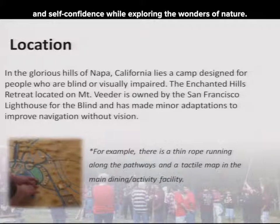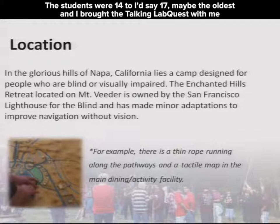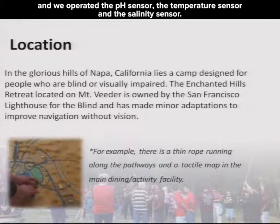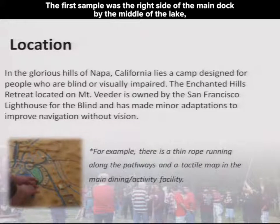So what I went to was the summer teen camp. So the students were 14 to, I'd say, 17, maybe the oldest. And I brought the Talking Lab Quest with me, and we operated the pH sensor, the temperature sensor, and the salinity sensor. The samples we took were from around the area's Camp Lake and the sink's tap water. The first sample was the right side of the main dock by the middle of the lake.